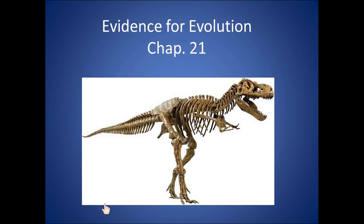All scientific theories and laws require evidence. Evolution is just the same. That's what we'll be looking at in this chapter. Evidence for Evolution, Chapter 21.